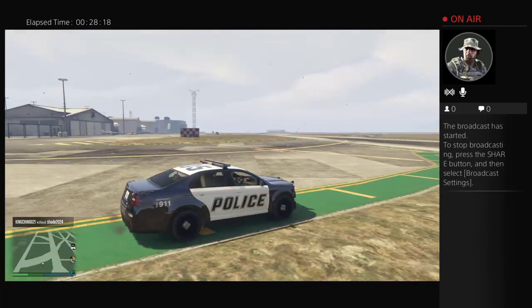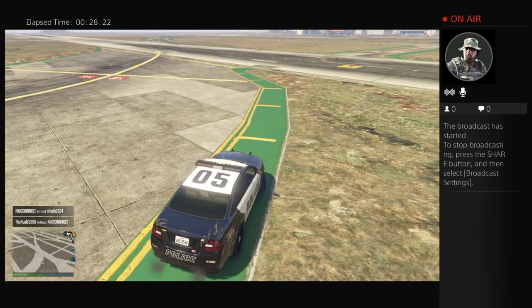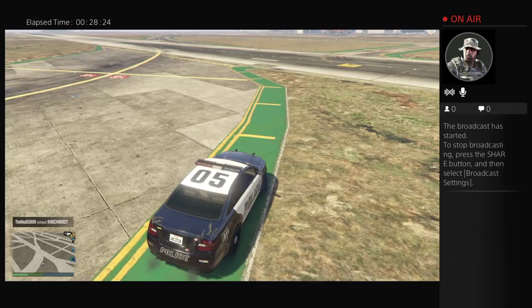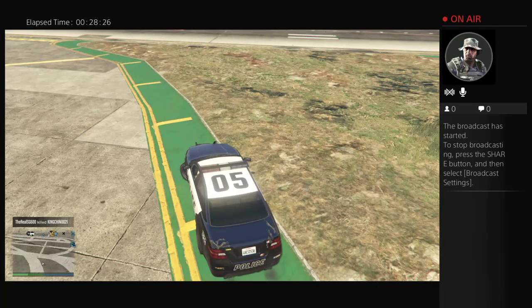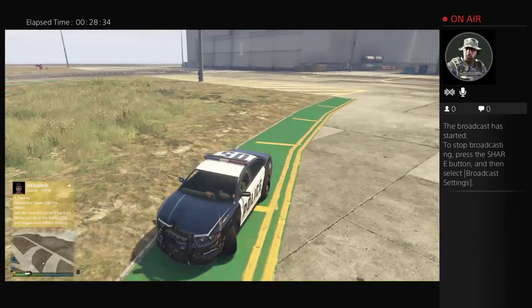Then turn the wheels all the way to the left. If you want to, you can reverse a little bit till your tires touch the curb. Put it in park, put your emergency brakes on, and that's your uphill park with the curb.